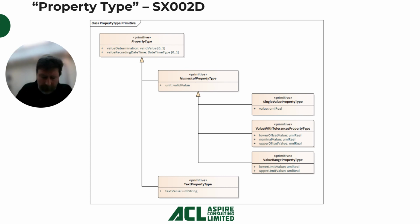So that would be something like "as required". If you've got a numerical value in there, then you can have just a straightforward number, an integer, or you can have a value with tolerances, upper and lower tolerance limits, or you can have a range of values, from to, as an option. Now, what's missing off here is measurement base.